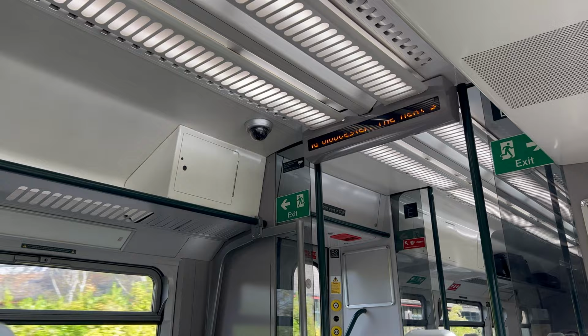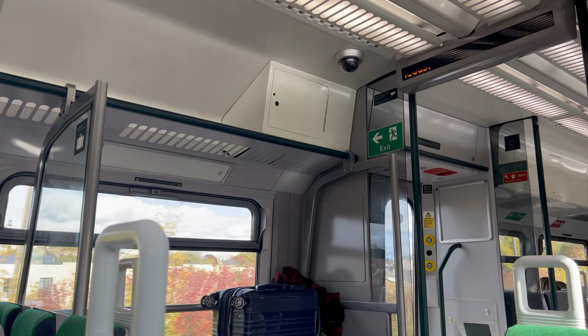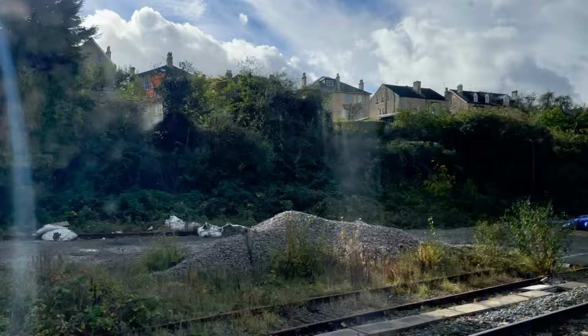Exciting. But yeah, this is a delayed service, so we're not stopping at the little stops. We're going direct to Temple Meads, which is where we need to get off, and then catch our next train. So I thought we would do an episode or a video just on this. Now that we're actually on it, it's even better.